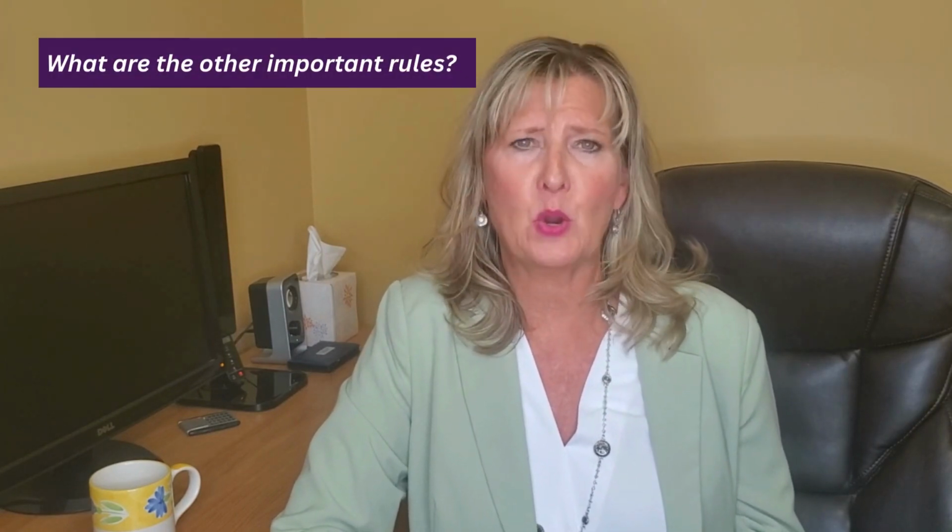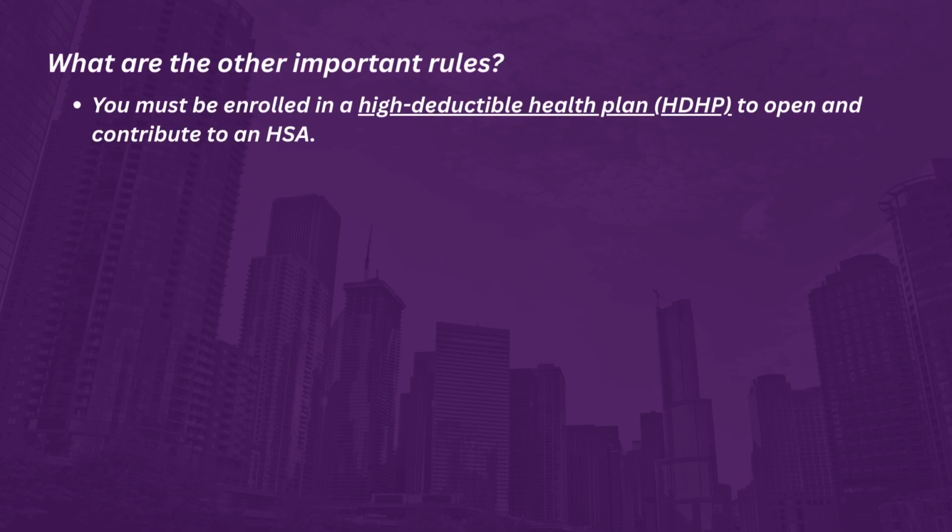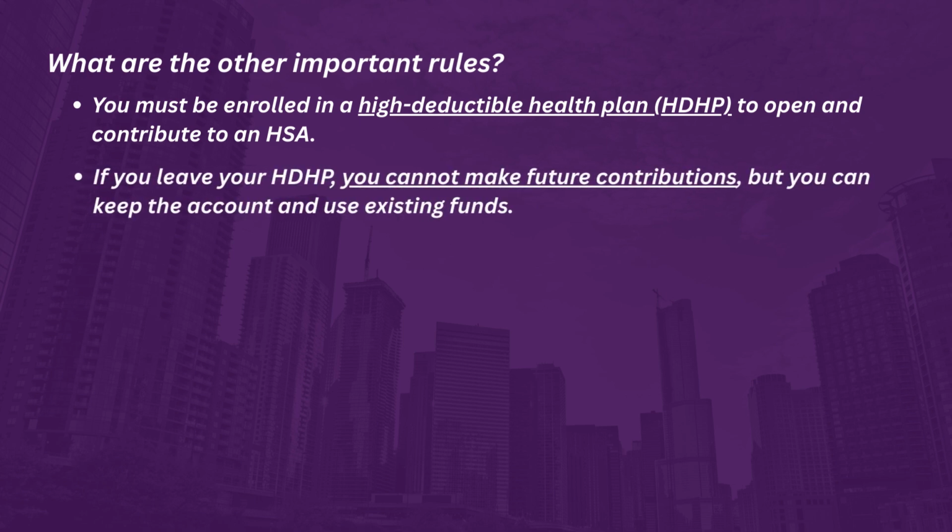On to number 4. What are the other important rules that I need to know? Well, first and foremost, we talked about you have to be enrolled in a high deductible health plan in order to open and make contributions to an account. What happens if you leave that high deductible health plan? You don't have to close the account, but you can no longer make contributions, right?